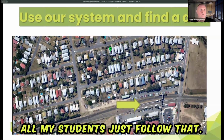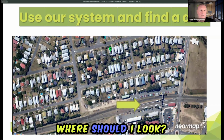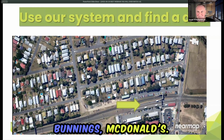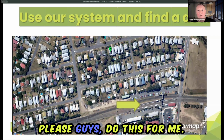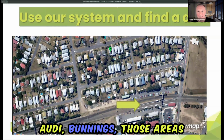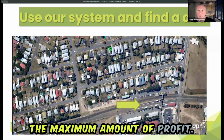All my students just follow that. Even today, I was talking to Tyrone. Where should I look? Convenience. That's it. Coles, Woolworths, Audi, Bunnings, McDonald's. Write those down right now. Please, guys, do this for me. Coles, Woolworths, McDonald's, Audi, Bunnings. Those areas are where you're going to make the maximum amount of profit.